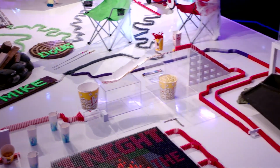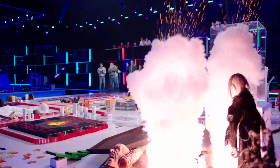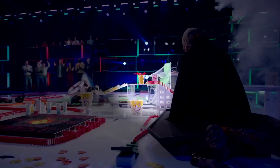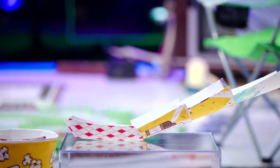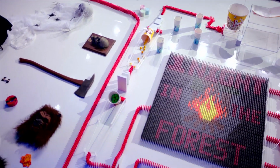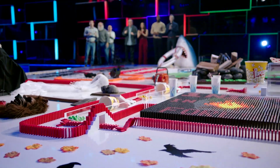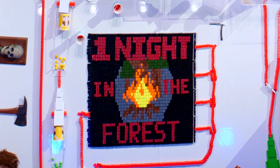Here we go. The red dominoes are going to trigger a chain reaction for Dracula. Anyone want some snacks? We've got some concession chain reactions here. Gumball spilling all over the place. And look at that movie poster fall.